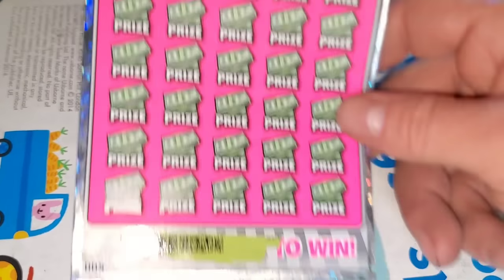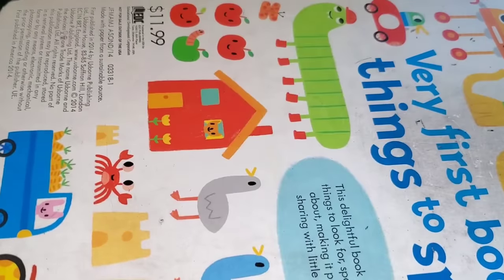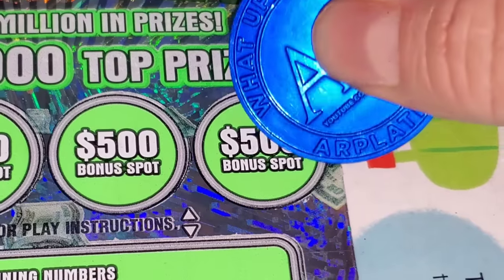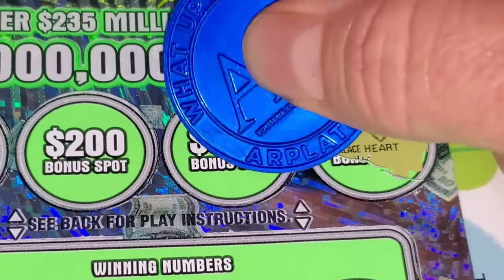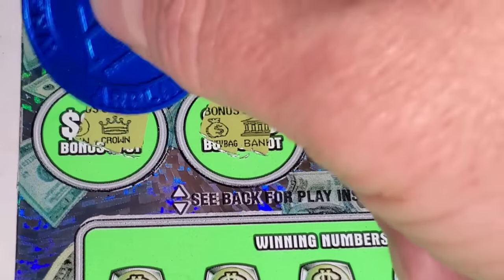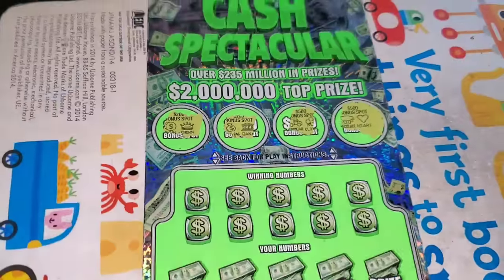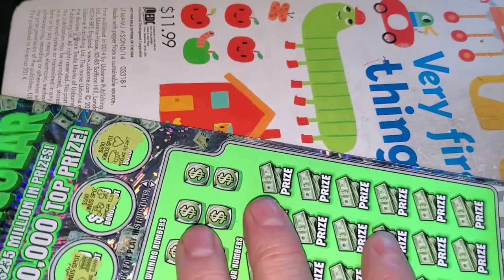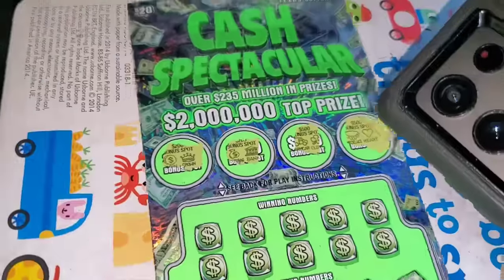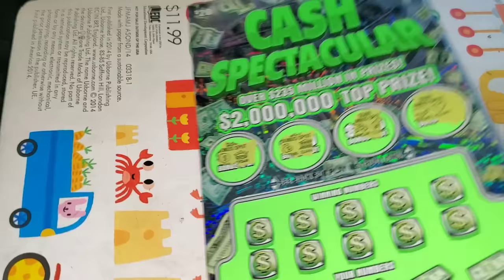Cash craptacular. 5, 6. Again, we'll do the bonus. Matching symbols for 500 or 200. Been a while since we've hit the 200. Never hit the 500. Nope.